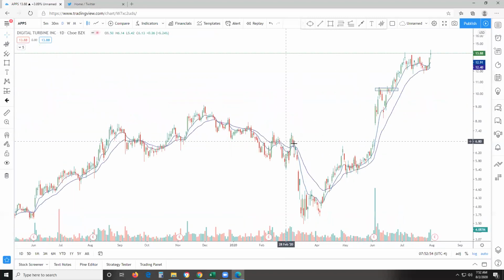Apps, Digital Turbine, big up. I was involved in it here. Unfortunately, I did get shaken out, and I don't remember which day it was. It may have been this day. I don't remember. But I did get most of this up here, and it just continued without me. But now it's set up again and broke out again. Earnings is coming up on the 5th, but look at this beautiful accumulation. I mean, accumulation's been happening since March, but unbelievable. So this is Apps, Digital Turbine.